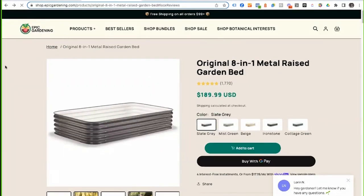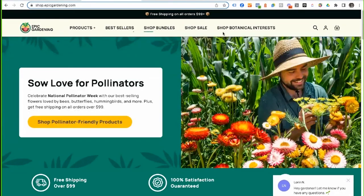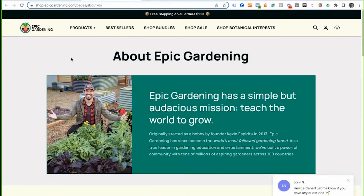Second example, also a good one. I believe Epic Gardening also has a pretty good one, even though you see for them, it doesn't appear in the top navigation, which is a shame. It probably should. Let me see if I can find a direct link to their About Us page. Yeah, here it is. Okay, so you see, here's another example.